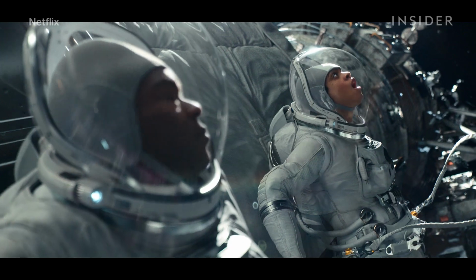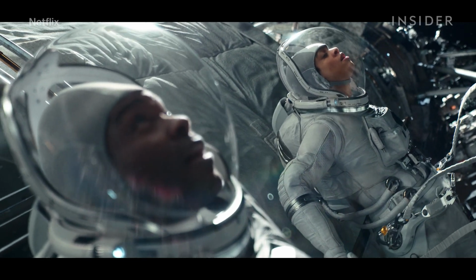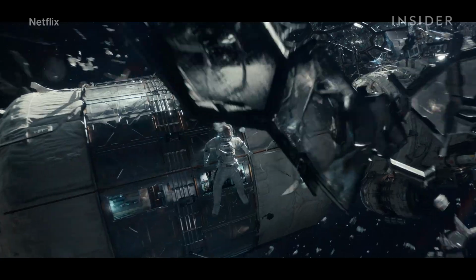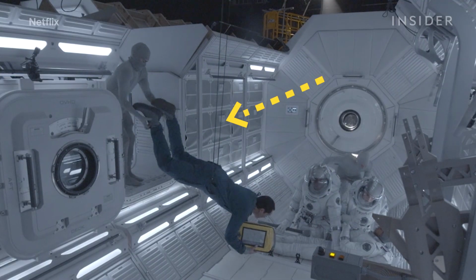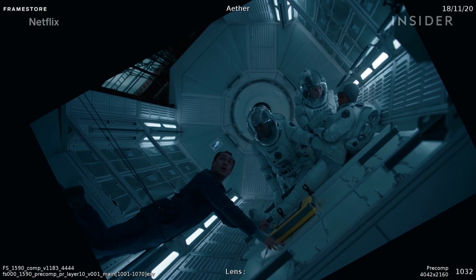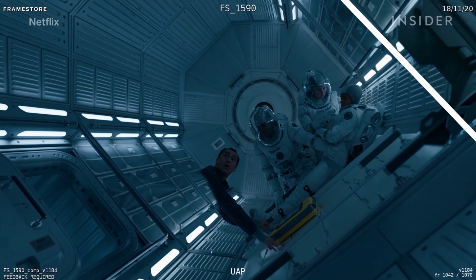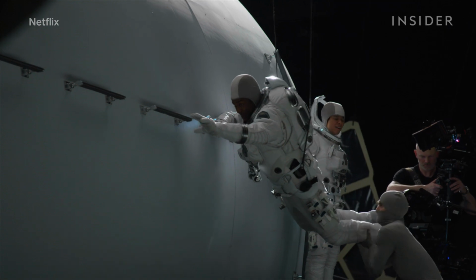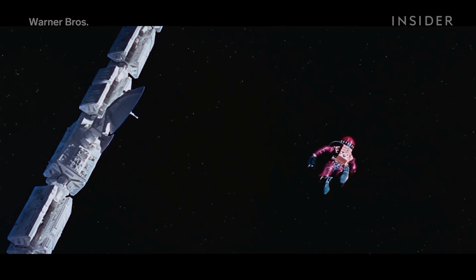Digital doubles allowed filmmakers to conquer more challenging weightless scenes, like these wide shots of crew outside the Aether. This actor was minimally wired up on set, but his legs were swapped out with a digital pair, so there was no hint of real-world gravity. Fewer wires meant they didn't have to worry about where the camera was placed, as they did in Space Odyssey.